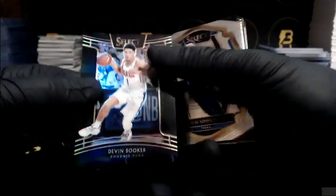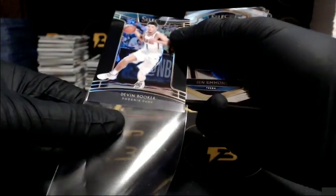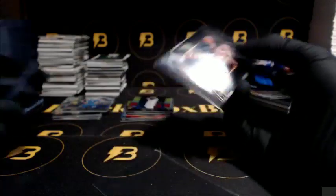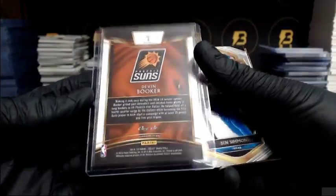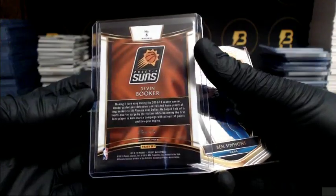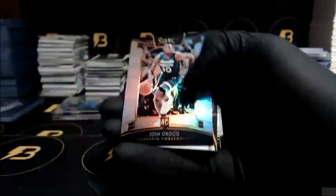Throw this in a sleeve in case you wanted to get it graded, so wouldn't want to scratch up the surface with a one touch. Very nice. So 4 or 5 golds, 2 101s. Can't go wrong. Nice hits.